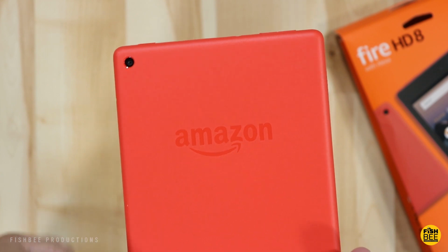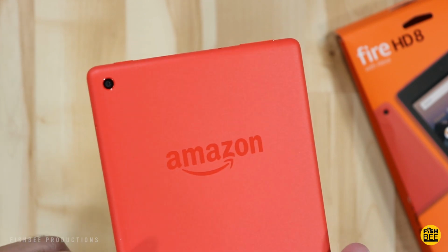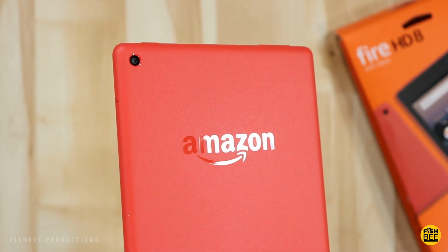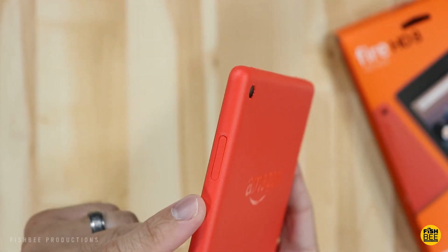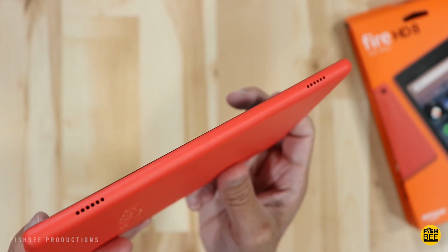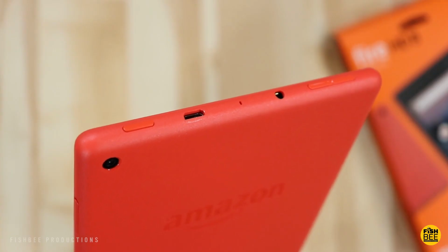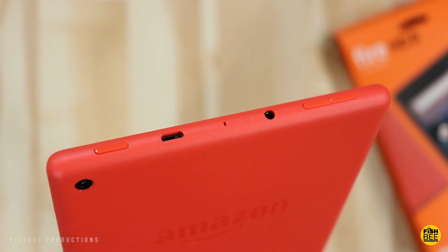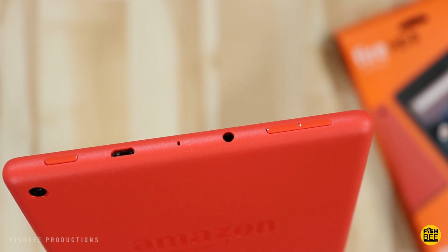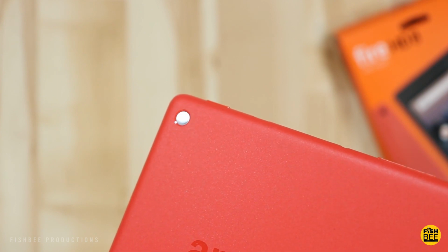So even though Amazon tablets are fairly cheap when it comes to hardware and specs, I always like their design. They've got a really nice matte plastic on the back, and then a high gloss Amazon logo that sort of looks like it's etched in. Here on the right hand side, you've got the micro SD card slot. And the nice thing is you've got two speakers on the left-hand side instead of just the one speaker on the Walmart tablet. Then on the top, you've got your power, micro USB charging port, microphone, 3.5mm headphone jack, and your volume buttons. So you get your 2 megapixel front-facing camera and the 2 megapixel rear-facing camera.